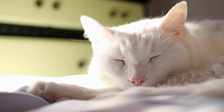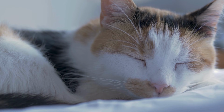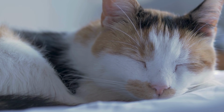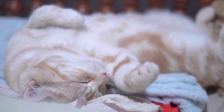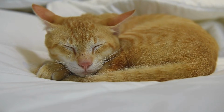Cats who receive daily decompression sleep more deeply and wake more calmly. Their posture is relaxed. Territorial behaviors decrease. They are less reactive to minor disruptions like household noise, sudden movements, or visitors. The stress that would normally compound over days and weeks is released in these short, dedicated moments.